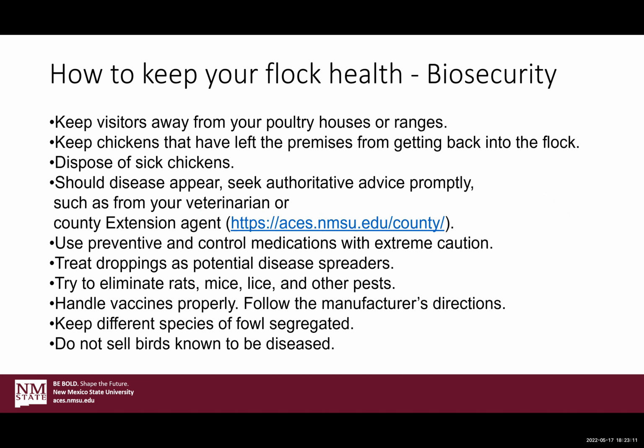So this is a little strict, but keep visitors away from poultry houses. Like I said, if you've been to those big barns, it's shower in, shower out, with the full monkey suit on, just to prevent diseases. But just be mindful of who's on your place and where they have been, just to keep your birds healthy.